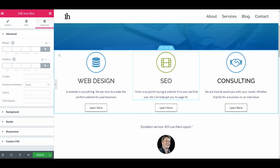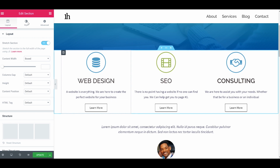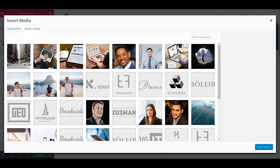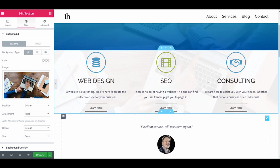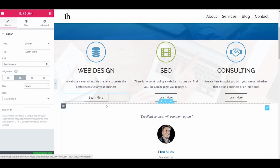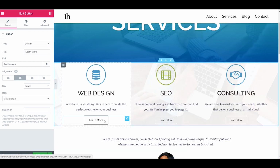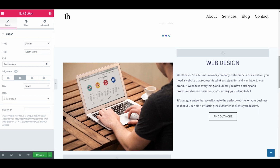You've also got the option that if you click here, edit section, another idea is if you go to image, you could actually put an image in the background, hit insert, and it'll put it in the background there. Now, I'll show you something as well. I've actually set up for you guys that when people click learn more of web design, it'll instantly anchor to this part, okay?